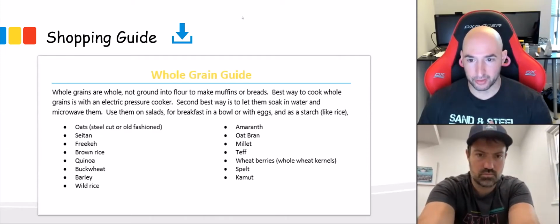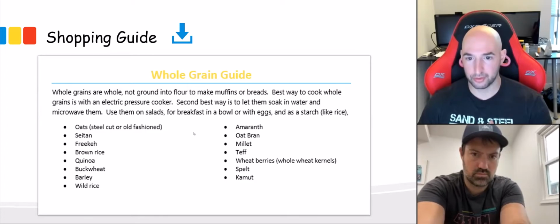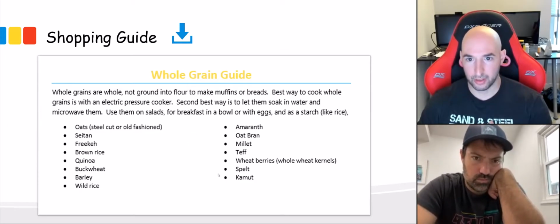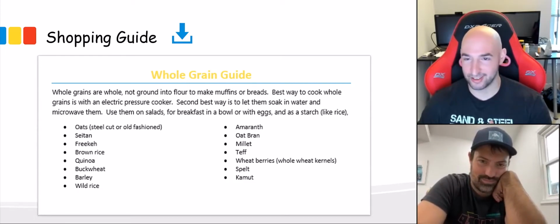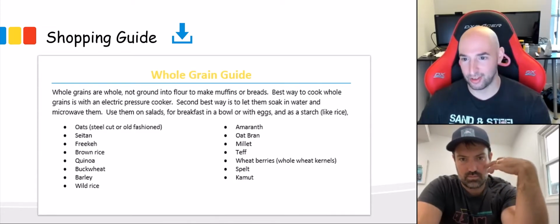Talking about whole grains, I listed the most common ones. This is 95% of the ones people will eat. Whole grains are not ground into flour to make muffins or breads. I don't want to see whole grain bread on your list. You say, it says it right there in the name. It's not. Whole grains are things you have to soak and cook in a pot or with a pressure cooker. That's a whole grain. Whole grains you'll find out are fine to eat. Ground stuff is not.